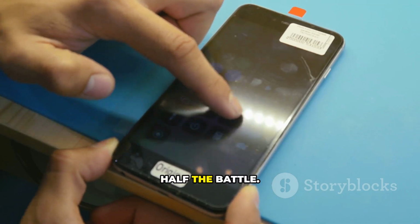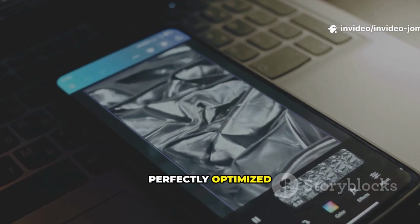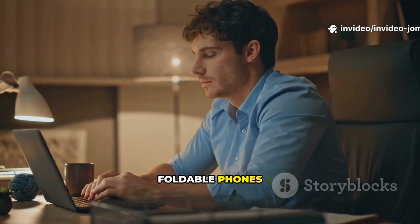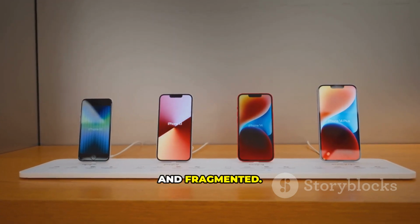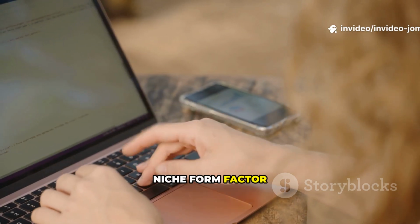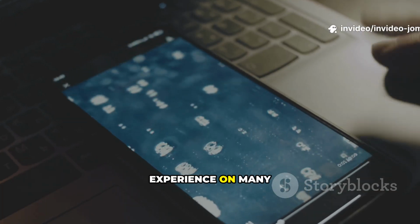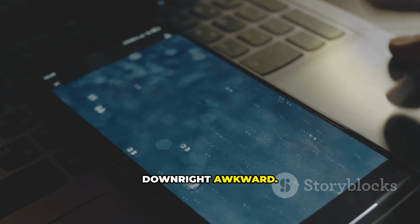Hardware is only half the battle. A truly great device needs software that is perfectly optimized to take advantage of its unique features. Unfortunately, this is where foldable phones often stumble. The Android ecosystem is vast and fragmented. Getting developers to properly adapt their apps for a new niche form factor is a massive challenge. As a result, the software experience on many foldables can feel inconsistent and, at times, downright awkward.